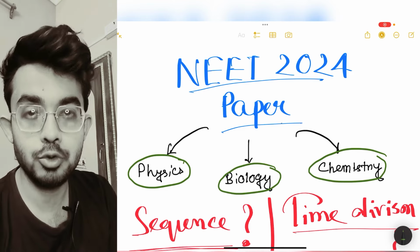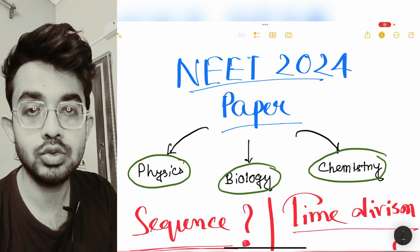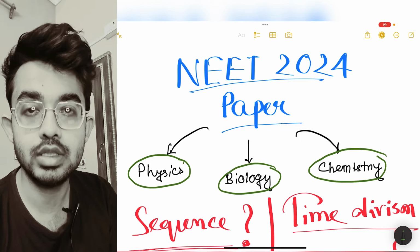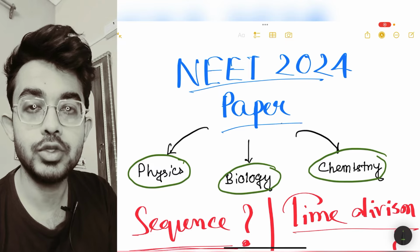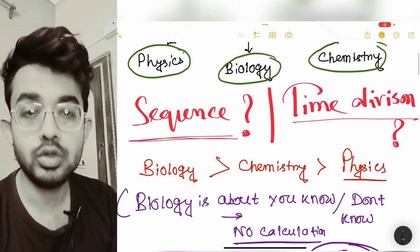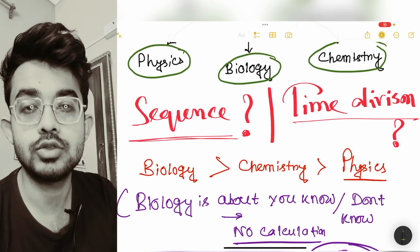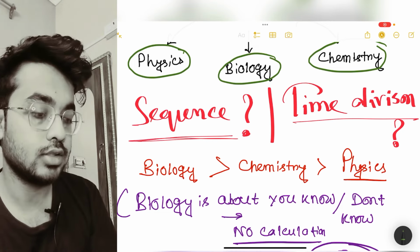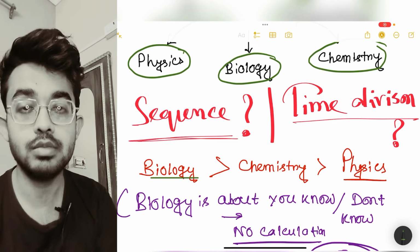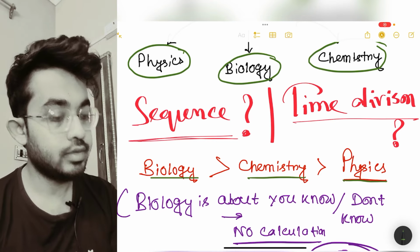So I will divide this time according to the importance of the 3 subjects, how much time each usually consumes, and which one is lengthy and which one is short. So let's start with the proper sequence. I think the proper sequence should be: biology first, then chemistry, then physics.